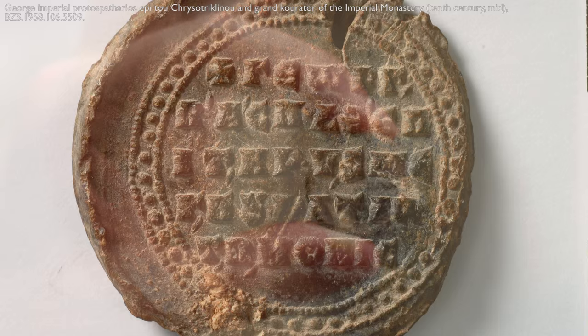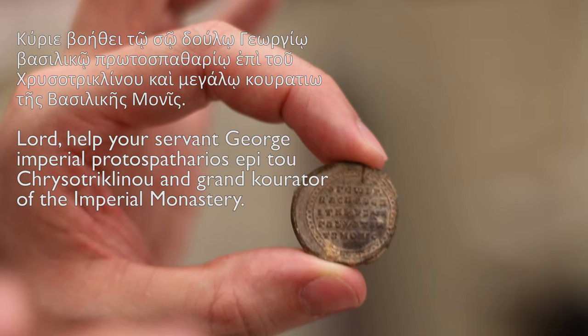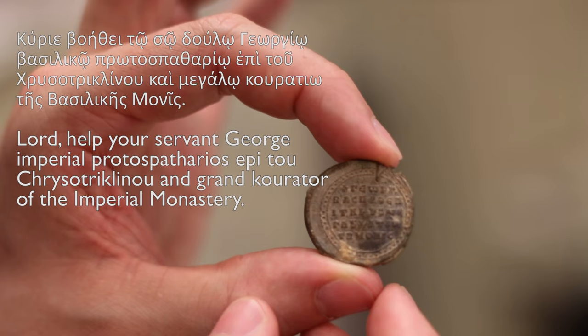But this one's much more usual than the institutional seal. You have his name, his title, his office. It fits in there everything about him that makes him stand out in Byzantine society, and the things that give him his standing in Byzantine society. Your seal has to tell the world everything you think is important about yourself.